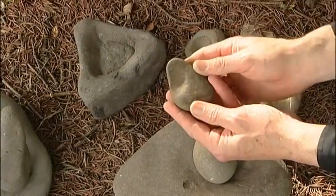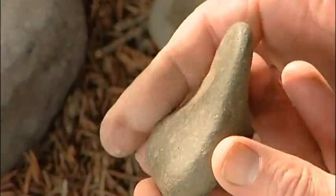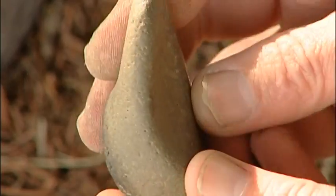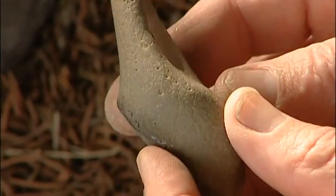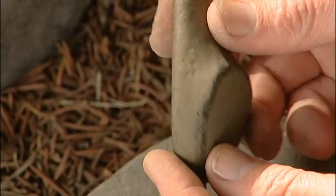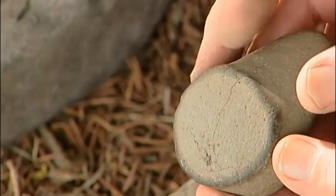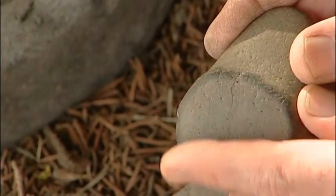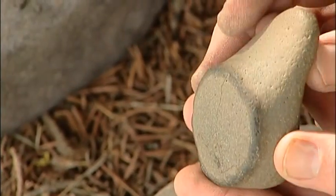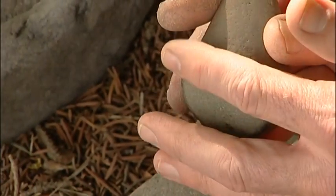Here's really a neat tool. If I can get this to where you can see it. You see this little indent here on this. And then you see how that's kind of like a handle. Nice. You see how it kind of handles there. And then look at the bottom here. You can see the working marks here and the smooth grinding surface used to grind. It could have been used to tan hides. It's got a real smooth grinding surface.